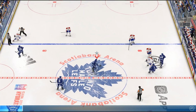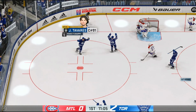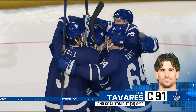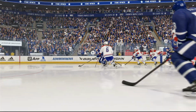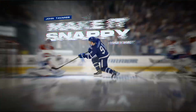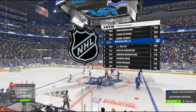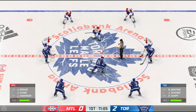Tavares has won it here at center. Takes it to the front! Momentum of his strides to deliver that snapshot. It falls right by the goaltender. Inching closer to the midway mark of the period, the Leafs have recently taken a 2-goal lead. They'd love to build on it.